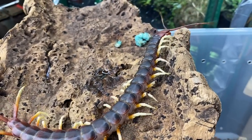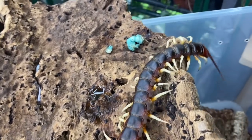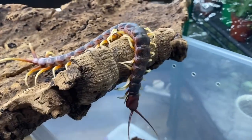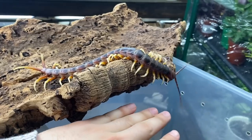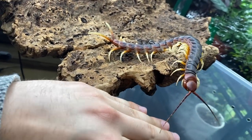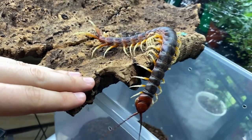Well, guys, she's been doing a little bit of exploring, and it seems like maybe she's full at this point. So we're probably just gonna put the animal away. I mean, look at the size of this incredible creature. It is one big centipede.